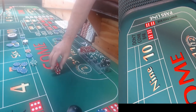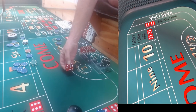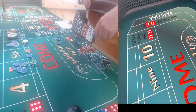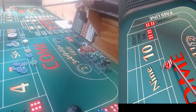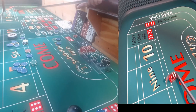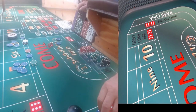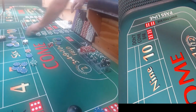Five, one, three, five. Looking for a 9. Dice out. That was a wild one, and it came up a 7. 6-1. The same as that come out. 6-1-7. All right, let's clean them up here. There's our 7 out. Off.